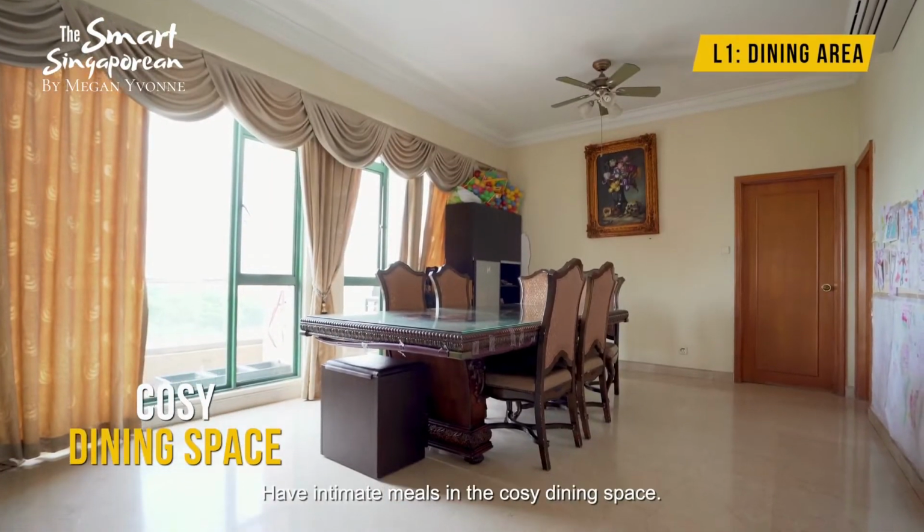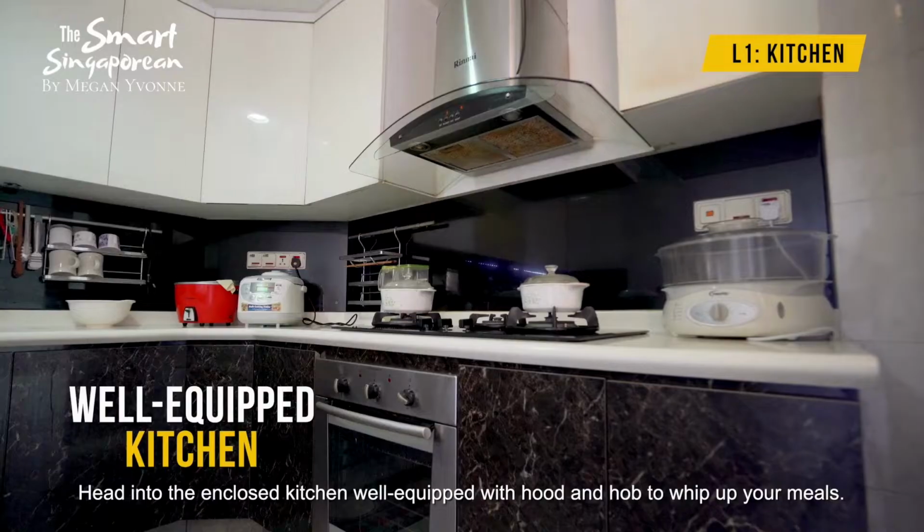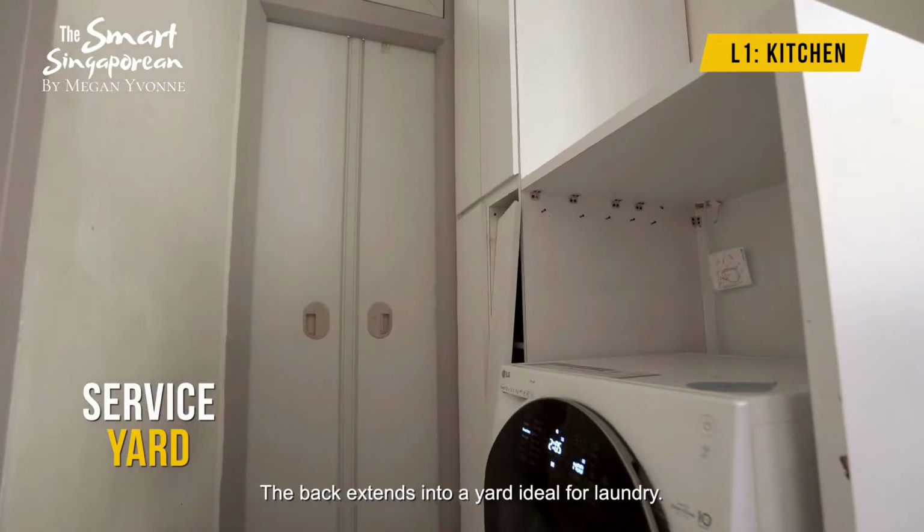Have intimate meals in the cozy dining space. Head into the enclosed kitchen, well equipped with hook and hob to whip up your meals. The back extends into a yard, ideal for laundry.